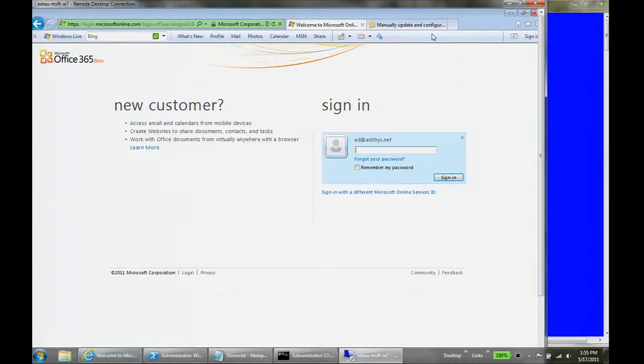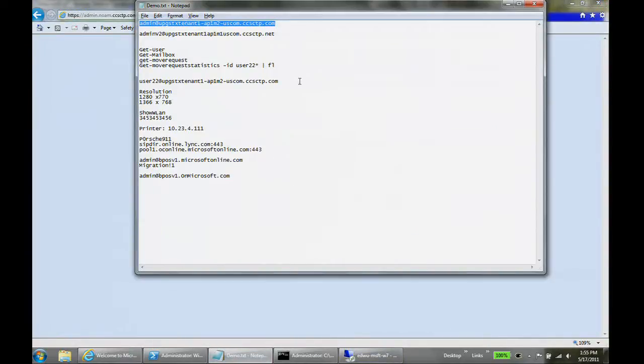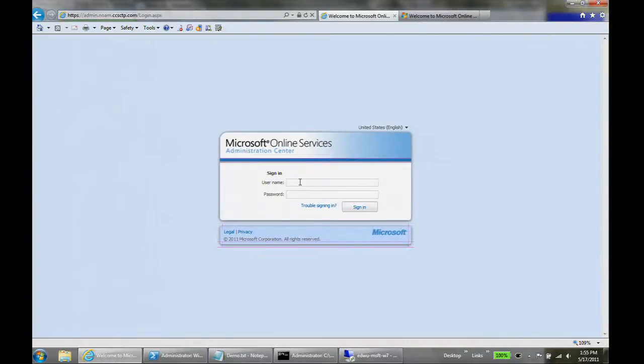Okay, so let's go over here. Now I'm going to cheat a little bit because we have some cryptic usernames and passwords for these test systems, so I just cut and paste here.